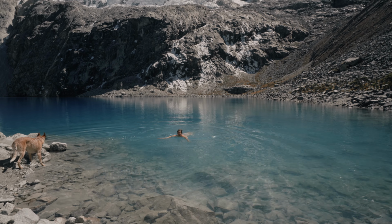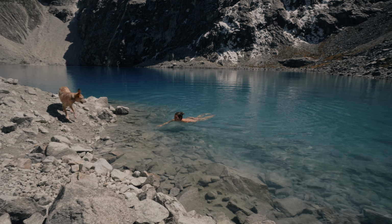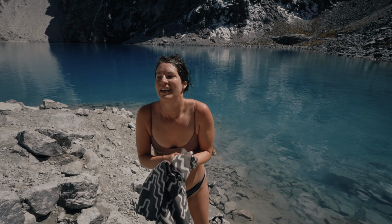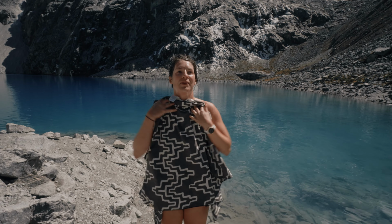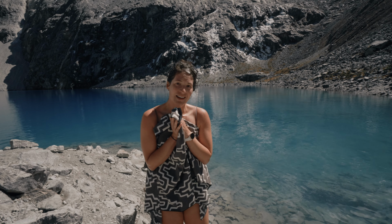Oh my God. That is the coldest water. Oh, shit. Would you do it again? For sure. Gotta get the endorphins, you know? Cold water plunging. Oh, man. Wow. That's cold.